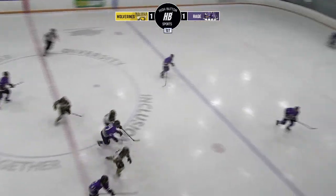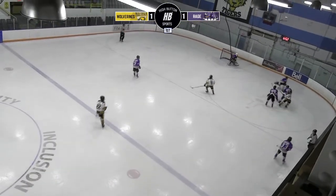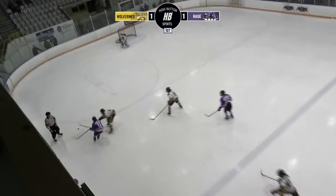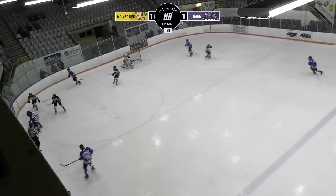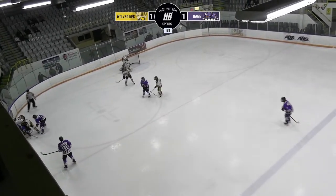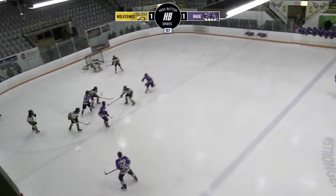Now we'll continue on. Wolverines now looking to restore that lead they had. It was about 3 minutes of 1-0 play. Left side, push down, now let ahead. That puck is grabbed into the corner, and now it'll be fought for. About 3-on-2 down there for the Rage, trying to kick that free in the offensive zone. 4 minutes left to go here in the first.